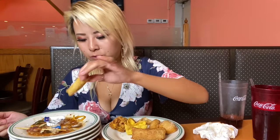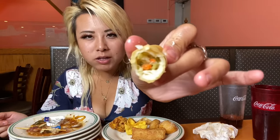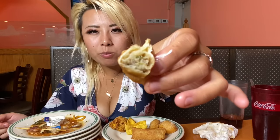Spring rolls. I love spring rolls. That's the filling on the inside. It's basically carrots and cabbage. There's some hot stickers. Pork and veggie filling.